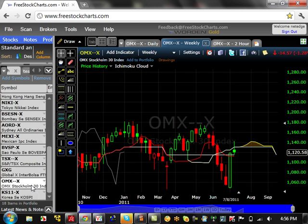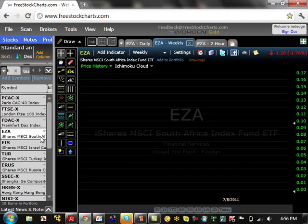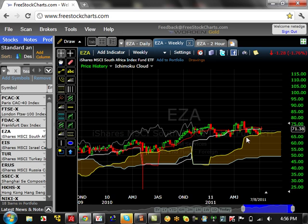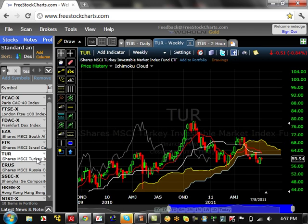Let's go to Stockholm. If you look at Stockholm here, just consolidating, really not doing anything there at all. So that's just going sideways. So there's nothing there. Let's go to South Africa. South Africa is just consolidating, so nothing really going on as far as the weekly is concerned. Israel, it looked like it was trying to go downside. It's just consolidating in big wide swings. Major resistance level here for this ETF is going to be around 57, and then support's going to be around 52. Nothing really going on there.